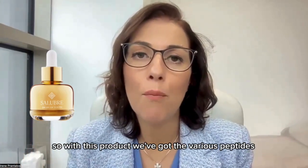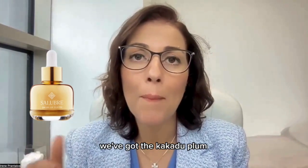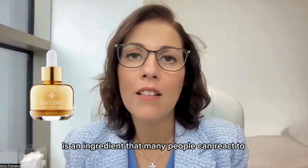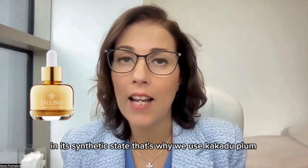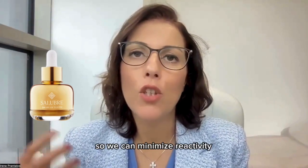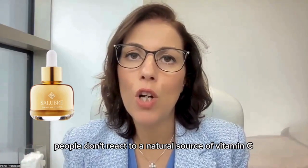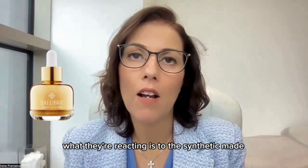So with this product, we've got the various peptides. We've got the Kakadu plum. Now, Kakadu plum is a natural form of vitamin C. Vitamin C is an ingredient that many people can react to in its synthetic state. That's why we use Kakadu plum, so we can minimize reactivity. People don't react to a natural source of vitamin C. What they're reacting to is the synthetic made vitamin C.